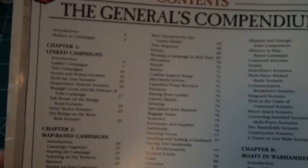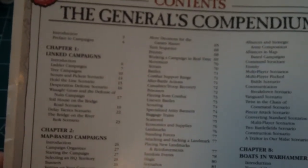So here is kind of everything in the table of contents. The first thing you start out with is linked campaigns, and essentially it's how to build your own campaign. GW sells a lot of campaigns. They just did Border Princes, which actually features in here as well, that I purchased for my iPad. But it tells you here about how to build your own, which I think is really fun and interesting.